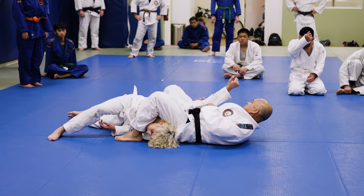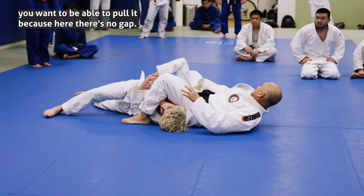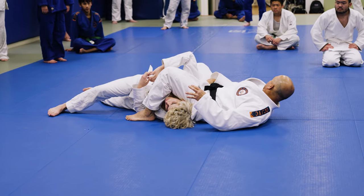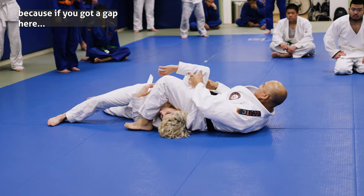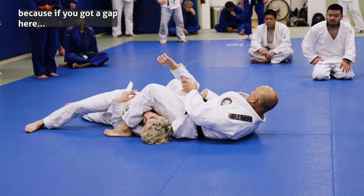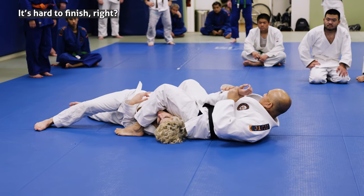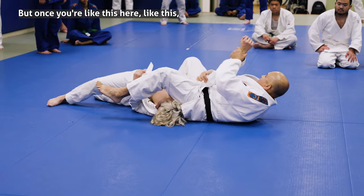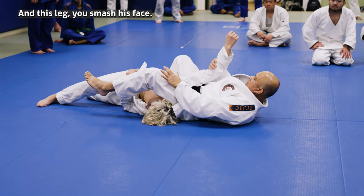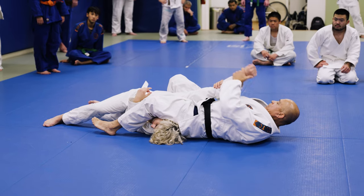Once he can pick up, you want to be able to pull it because here there's no gap. That's the key. Right? So that's what we want, you go in. Because if you got gap here, that's hard to finish, right? He can escape. So once you lock this here like this, and this leg, you smash his face. One. Now you can finish it.